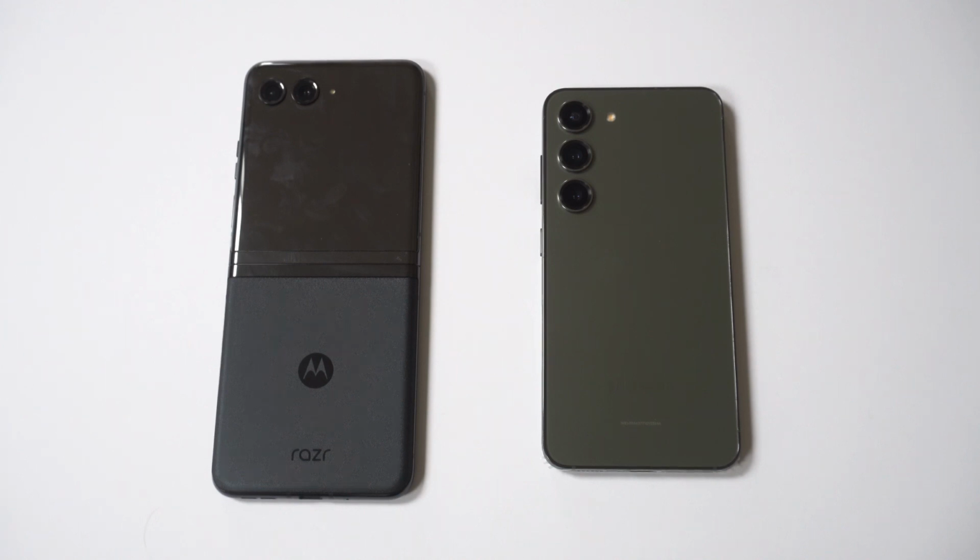The next thing I'm going to do is how I normally do it. We'll throw up some video and gaming on both phones. You can see them in action.